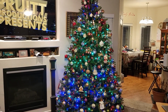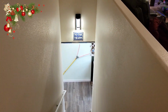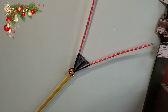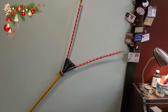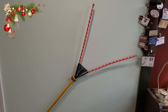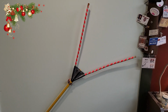So I've got the camera off the tripod, and you'll be able to tell because it's probably going to be pretty shaky. So here we are on the stairs down to the basement. As we come down to the bottom of the stairs, this is a train orders hoop that was used at the Lovell, Wyoming depot for many years. Got this from Dave Todd, a good friend of mine who used to work for the Burlington Northern and then the Burlington Northern Santa Fe.